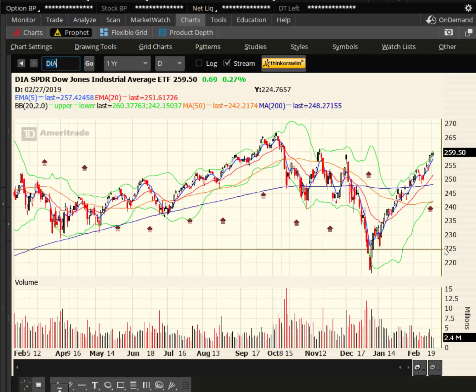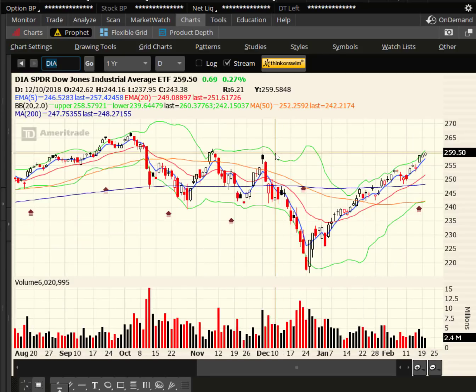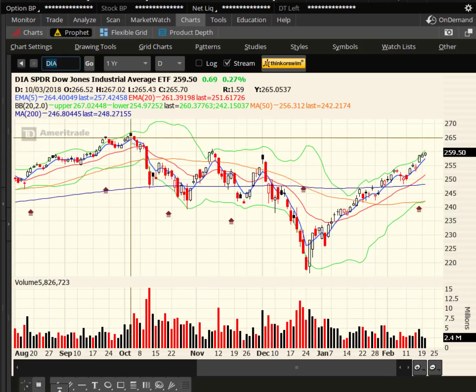We'll start off here with the diamonds. The DIA finished up 0.27%. The markets were basically flat to mixed. Not a whole lot of move here, but the diamonds are closing in on that 260 area, another 50 cents. We closed above their target, October 3rd all-time high at 265.70 on a closing basis.